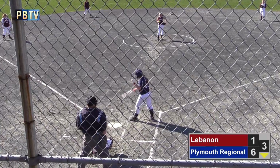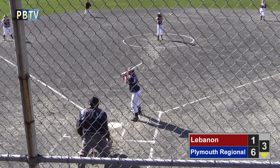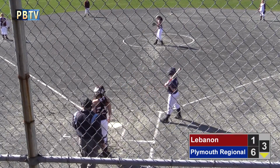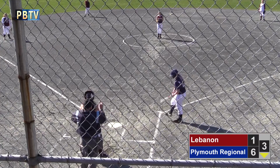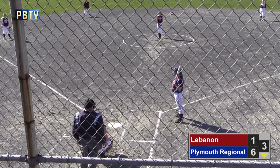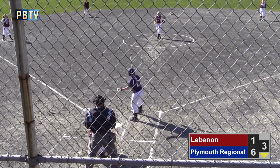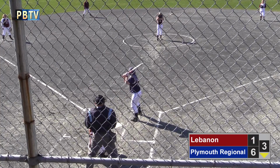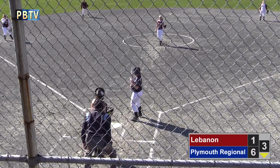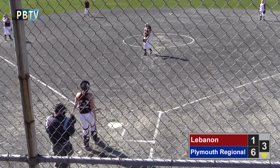From the pitcher, you just kind of got to calm down here. Just try to throw it down the middle. That's going to be another ball, so 3 balls and 1 strike. Plymouth hitters do not at all fear this Lebanon pitcher, as they have really shown patience here when they're up to bat. Just a very favorable count for the batter. That's going to be another ball, so Aubrey will get a walk.